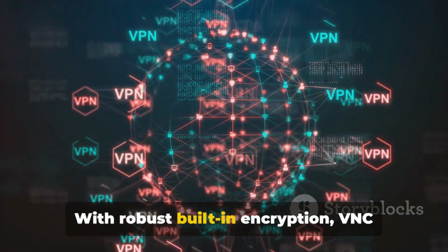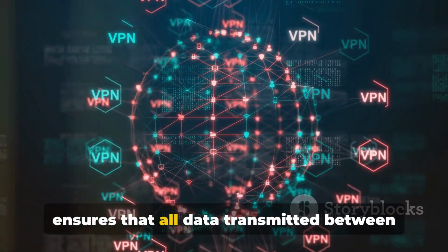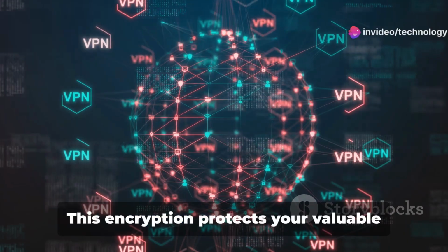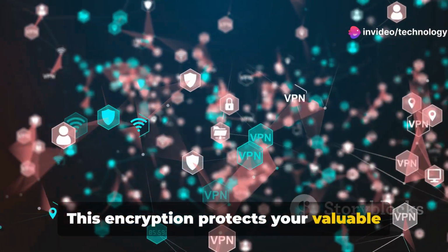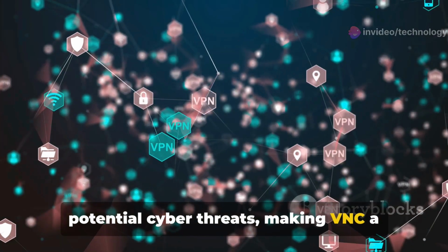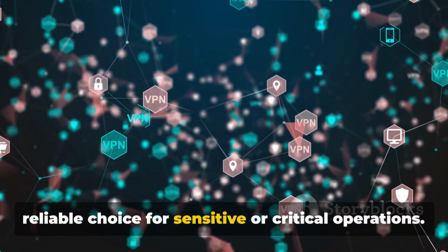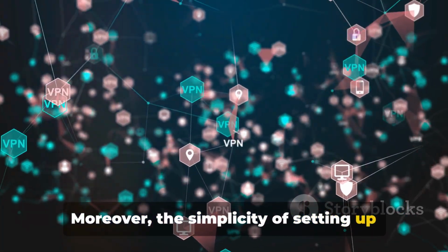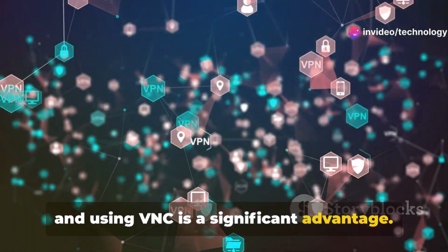With robust built-in encryption, VNC ensures that all data transmitted between the local and remote machine is secure from eavesdropping. This encryption protects your valuable data and personal information from potential cyber threats, making VNC a reliable choice for sensitive or critical operations. Moreover, the simplicity of setting up and using VNC is a significant advantage.